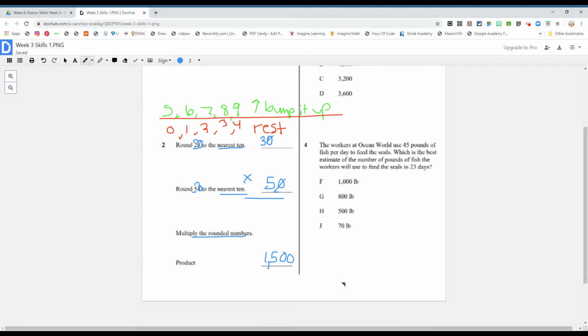Okay, I'm going to help you out with the problem solving for number 4, because we haven't done problem solving in quite a while, boys and girls. So here we go. Oopsie, don't fight it. Just write it, boys and girls.